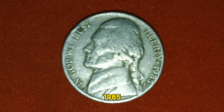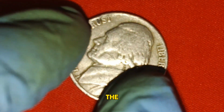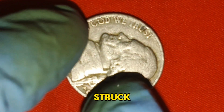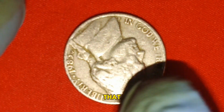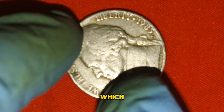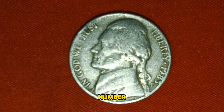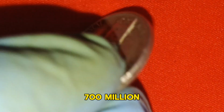The year 1985 was part of a relatively stable period in U.S. coin production. There were no major metal composition changes that year for nickels. The 1985 Jefferson nickel was struck in the same copper-nickel alloy that had been used for decades. However, the Philadelphia Mint, which is represented by the P mint mark on the coin, produced a massive number of nickels that year, over 700 million.